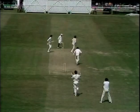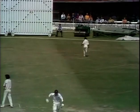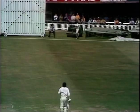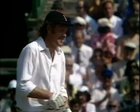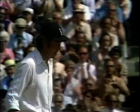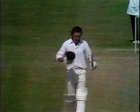It's not going to go through to the boundary. Fielder Vishwanath should cut it off. He's pulling it back, but now it's gone through, and that is Mike DENNESS's maiden 100 in Test match cricket. 100 made out of a mammoth score of 549 for four. He's reached his target in 207 minutes, including 10 fours.